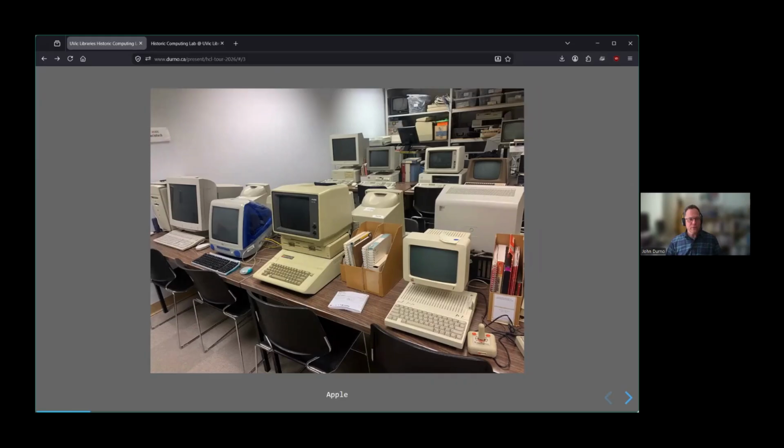I believe this was actually one of the original computers that was in the library when I first got here. We were using them as kind of quick lookup stations at the time. So we do have a couple or three of those in the collection. I should mention also that most of the equipment, well, pretty much all of it works to some level of what we would call working.